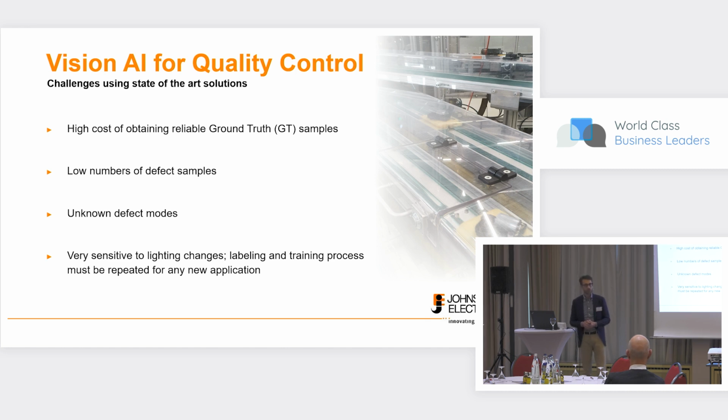Then another challenge is that there are often unknown defect modes. So we're interested in detecting the defects that we know we have, but we're even more interested in detecting the defects that we don't know we have, right? Because those all of a sudden can cause quality problems, cause a spike in our scrap rate, or even worse, we can send bad parts to the customer. And finally, as I mentioned before, typically state-of-the-art AI systems are still very sensitive to changes in the conditions. Usually we immediately see it if someone changed the production process, because we all of a sudden reject all the good parts, basically.